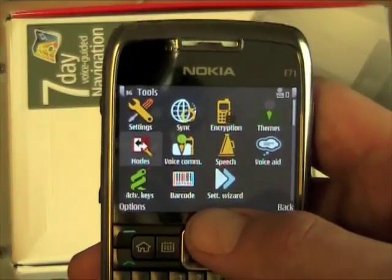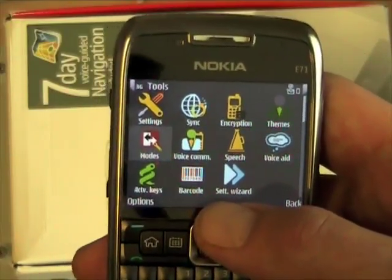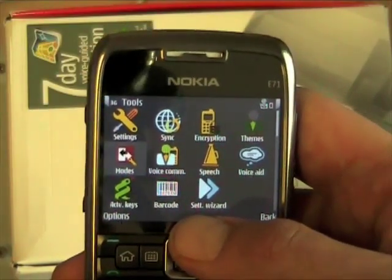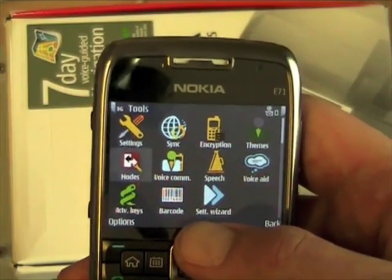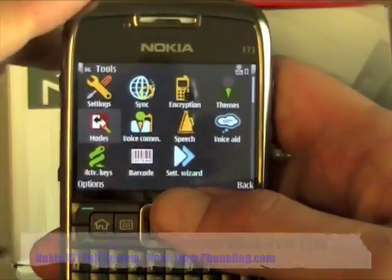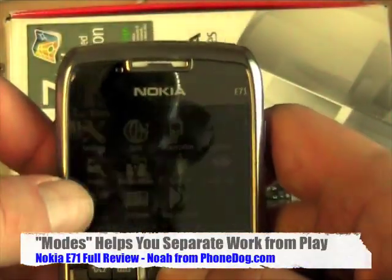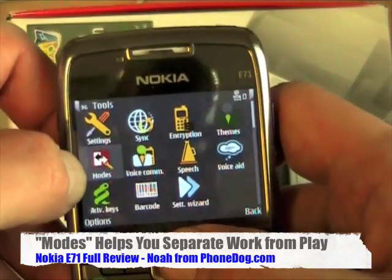And we just learned this week actually that BlackBerry support is coming back for the Nokia. That was kind of dropped for a little while, but I guess RIM is bringing it back. So you can use the S60 here to connect to a BlackBerry email account, which would be really nice for the business users. And so that gets into this thing called modes.